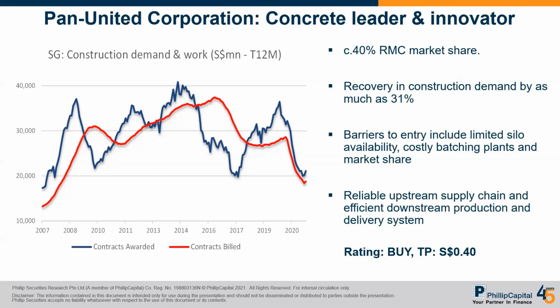Pan U uses their in-house technologies like AIR, which is their concrete management platform, and GoTruck, their truck hailing platform, to streamline day-to-day operations and transport materials without owning a single truck. So all in, we believe that these innovations will continue to give Pan U its competitive edge. Now to conclude, I'll call for Pan U is a buy with target price of 40 cents. Yeah, this is all for Pan U.